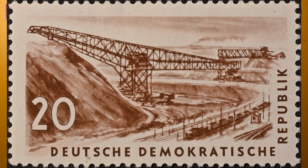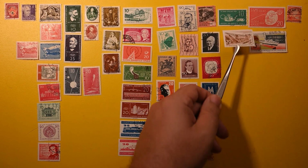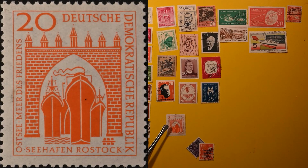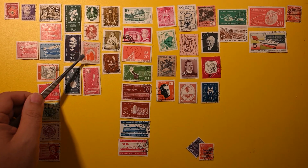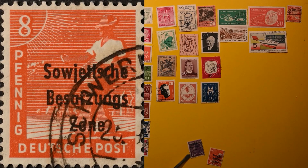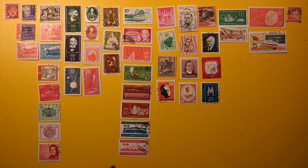So here we have what looks like some sort of mining operation or dredging, I'm not sure. And this one here is ships going through an archway. Three very large ships. I don't see a date here, but I'll fill this hole because there's room. And then lastly here I have a couple of Soviet Zone stamps like we saw in the last video. So I will put those up there.